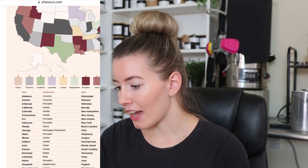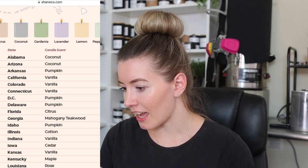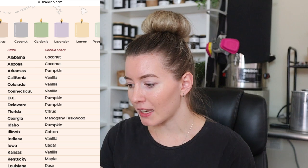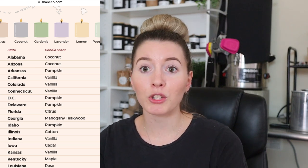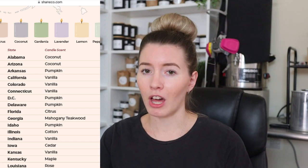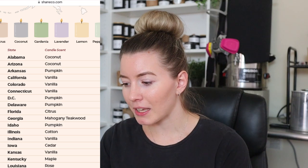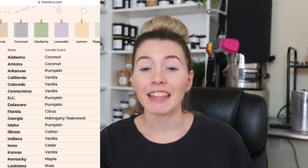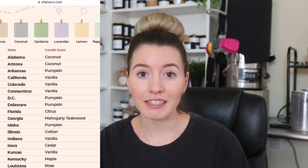We also have down here a mixture of pumpkin and vanilla as we go through Arkansas and Delaware. Now, pumpkin and vanilla are scents that definitely are more universal, and something that I've known a lot of people really like, especially vanilla. Now, vanilla being associated with California, that is something that I have definitely noticed as well.